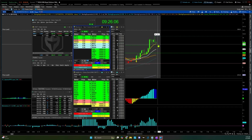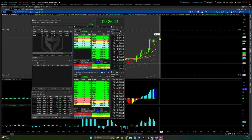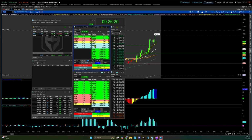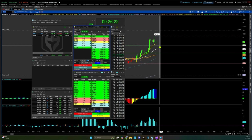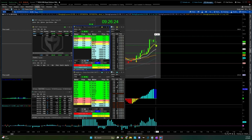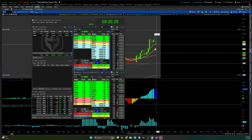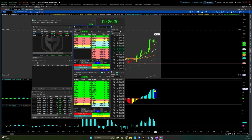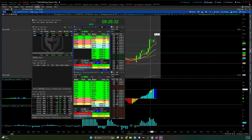With that pop above 10. See if the ADMA holds here. Still got green candles on my TTM trend, so that looks nice. Still bullish on the TTM squeeze, or simpler trading, the TTM squeeze right down here.